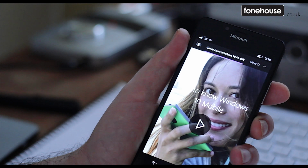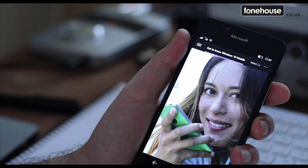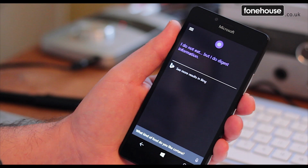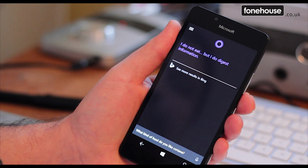This is a Windows 10 phone. It features Cortana, Microsoft's answer to Siri, or voice command and response. It actually works very well and becomes quite indispensable. Ask Cortana to look something up online or tell you what the temperature is, and she will. Let the fun and games commence.